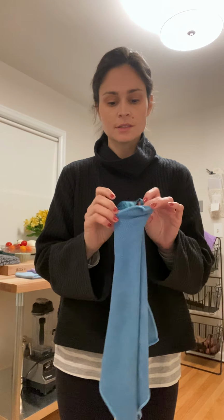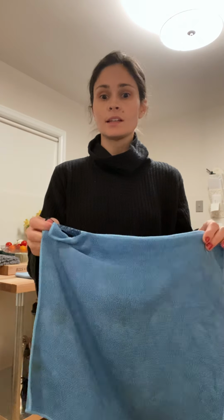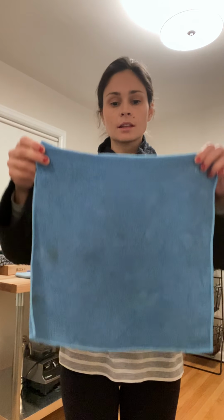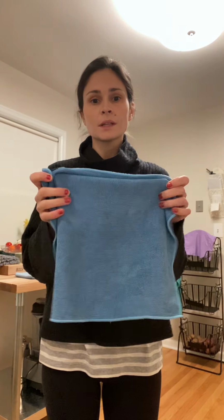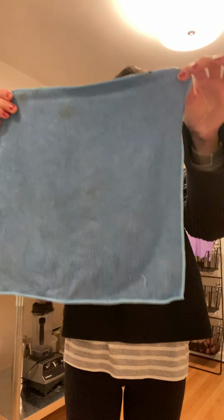So this is the EnviroCloth. It's E for everything. Think E. It's like your heavy duty cleaner. This is their thickest cloth. I don't know if you can tell, but this cloth is also so dense. You can't see through it. A lot of microfibers you can, but it just is amazing. So hold on one second.